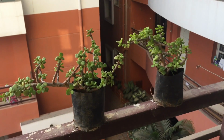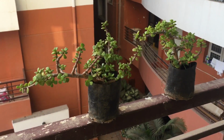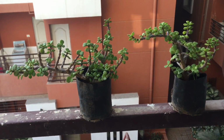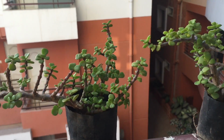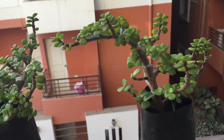Okay, here are the plants, back from the nursery. Oh, did I say plants? Yeah, sorry, I couldn't settle for one. The plants are really nice, so I had to take two. And you can see it looks really beautiful. And that's why the jade plants are called natural bonsais.